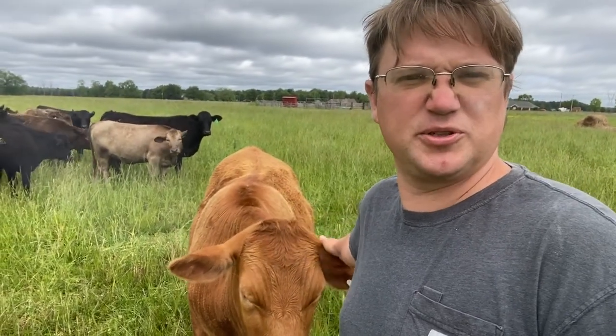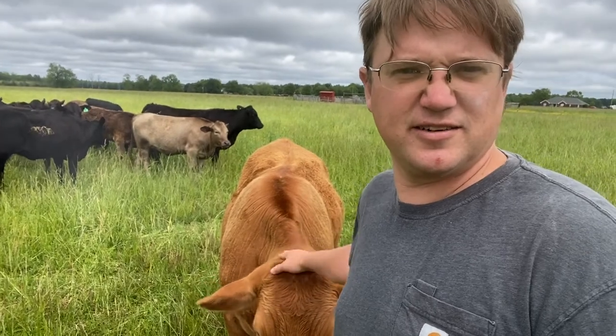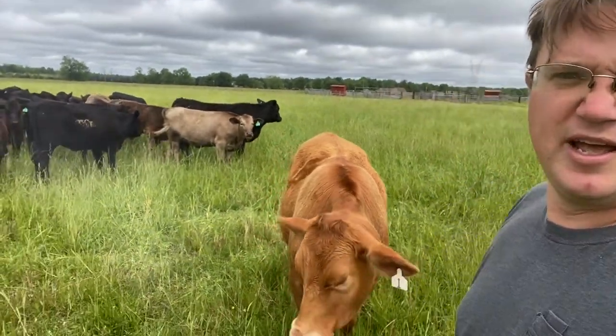This is Buddy right here behind me. He was our first bottle calf. He's almost 2 years old. He's a steer, and he's a good boy.